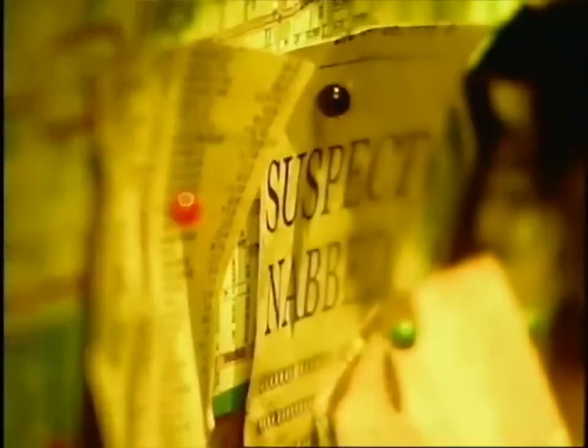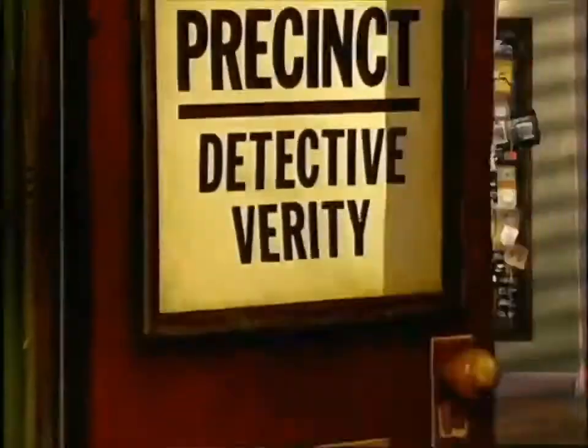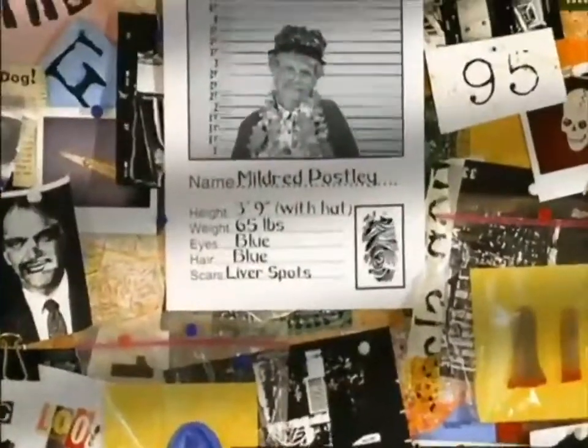Today we're interviewing the Over the Hill gang. Seems 3 of them roughed up some weightlifters at Muscle Beach yesterday. Remember, only one of these mugs is telling the truth. The other 3 are lying.